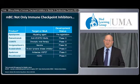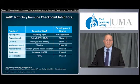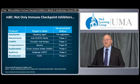Finally, we have to acknowledge that beyond the number of immune checkpoint inhibitors presently under development in metastatic urothelial cancer in different settings, there are also other completely different agents, at least in terms of mechanism of action, that are presently under active investigation. There are alkylating agents, that is traditional cytotoxic chemotherapy, or at least the next generation of cytotoxic chemotherapy, which, for example, in the case of apaziquone, are in pre-registration phase.